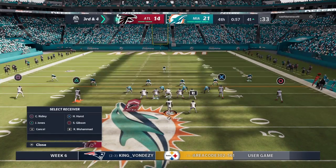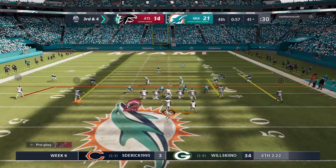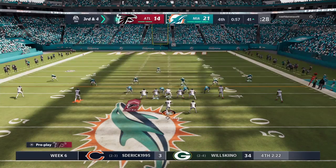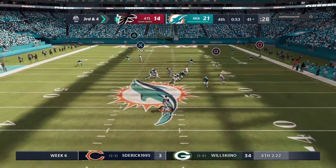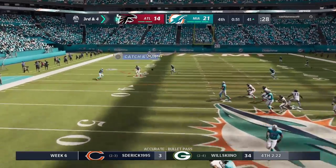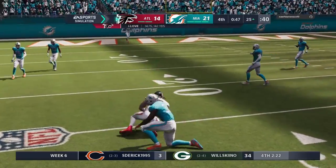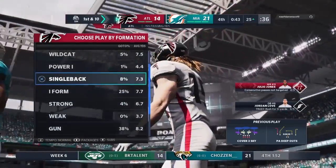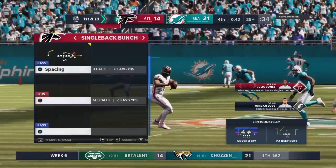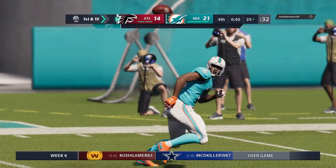3rd and 4. Love this time is going to set up to throw it. Looking left side, he's got it, complete. And he's got another 1st down as he's brought down at the Dolphins' 25-yard line. 15 yards, 1st down, Atlanta.